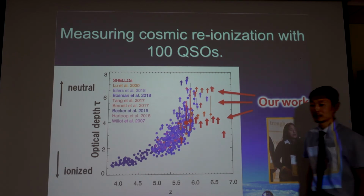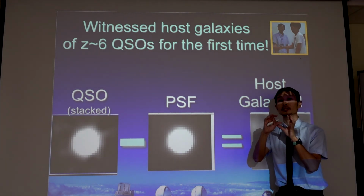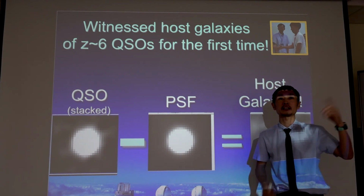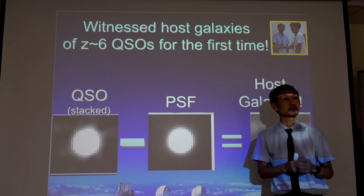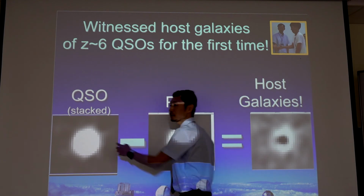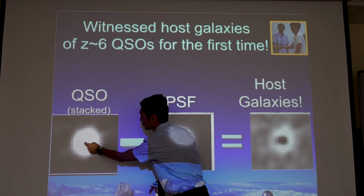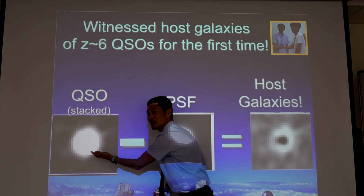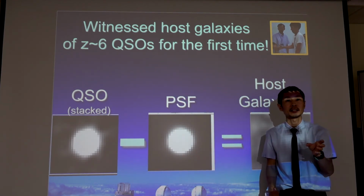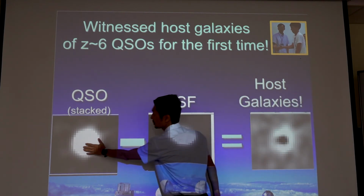This is another ongoing work by another student, studying the host galaxies of these 100 quasars by stacking. These host galaxies at redshift 6 and 7 are very faint, so usually you cannot detect them. But because we have 100 of them, he stacked them together. And that's not enough. In addition, a further difficulty is that in the center of these quasars there's a bright quasar, so you need to subtract this light carefully to see the faint host galaxy around it. And he did it. So this is the 100 quasar stack.